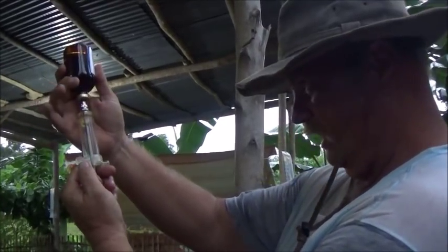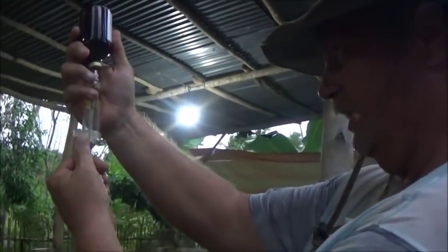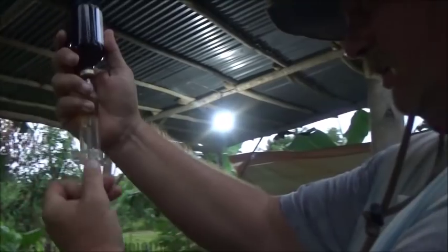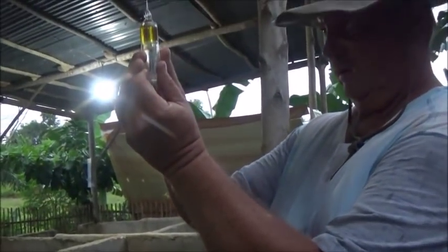I wish I'd worn my glasses now. Wowie had treated that sow with the medicine that he prefers, and we still ended up losing her. So we're going to use this one that I'm familiar with.